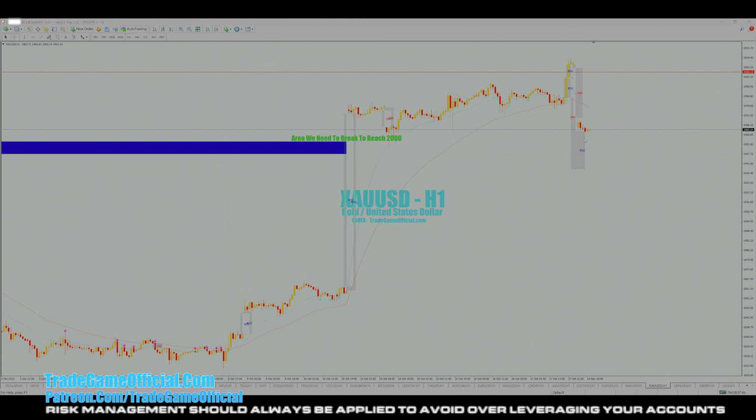So right now gold is clearly selling. I mean, if you pay attention to the fair value gaps, it just made a buy imbalance, meaning that it's going to go up. So I'm going to go with 1900 as the target for gold.